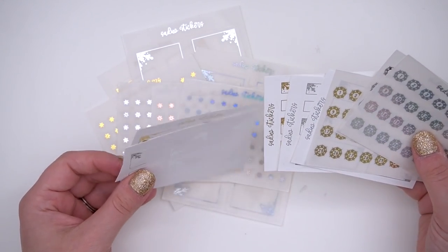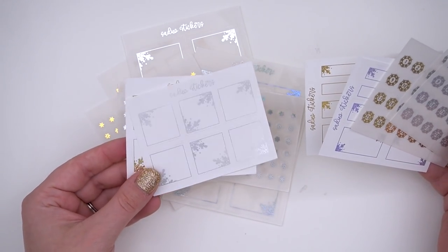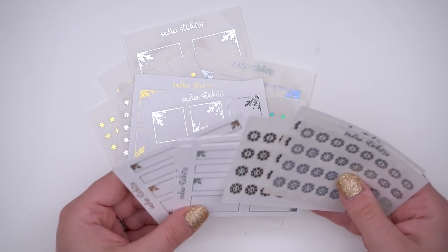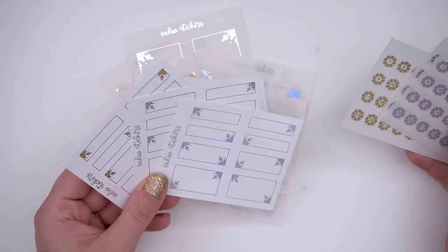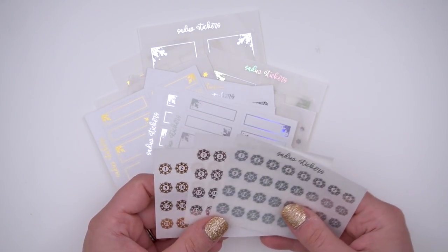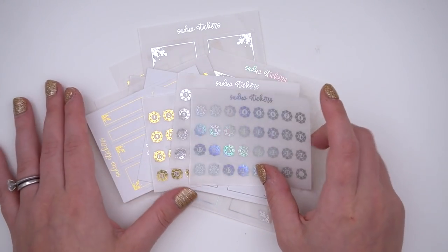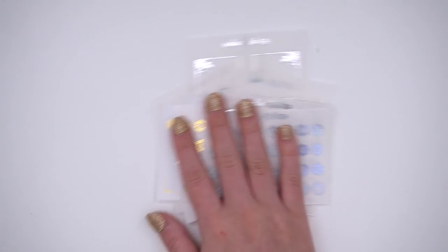Honestly, I don't remember what I ordered, but these are super cute. And then the labely bits and all of the cute foils. So these are perfect to bring into those spreads. And then also some little date numbers. So that is my little order from Sadie Stickers. And that is all for this little bit.